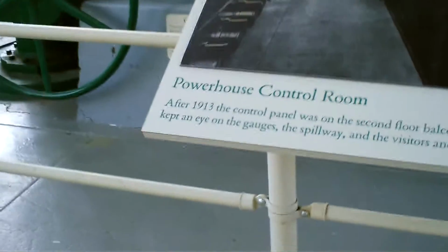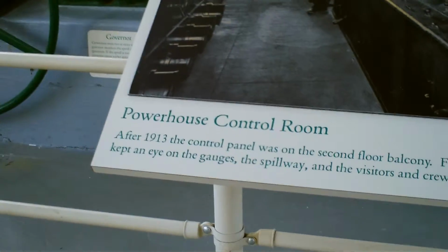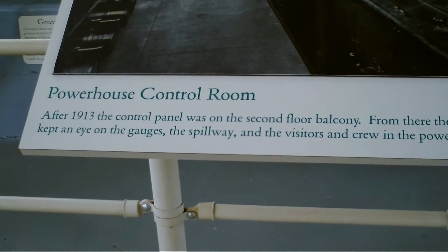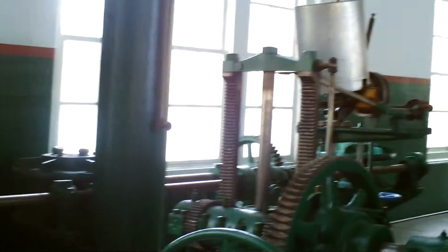Powerhouse control room. After 1913, the control panel was on the second floor balcony, which is up there. From there the operator kept an eye on the gauges, the spillway, and the visitors and crew in the powerhouse. Generators.